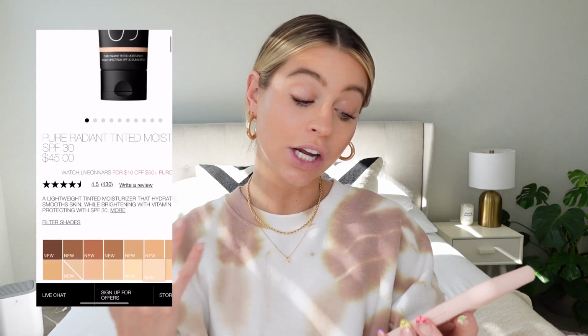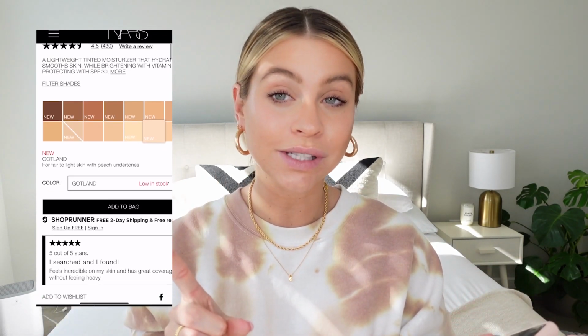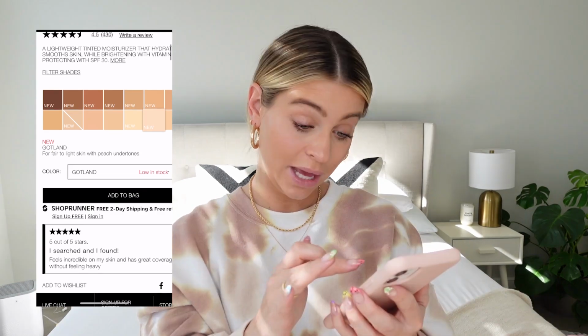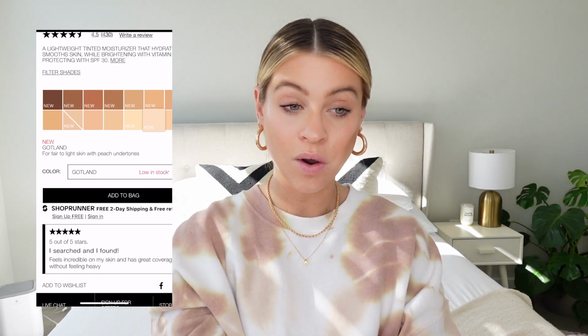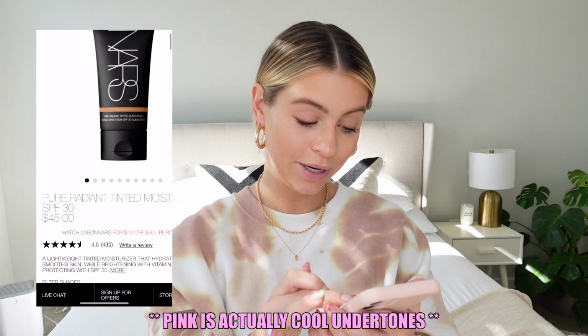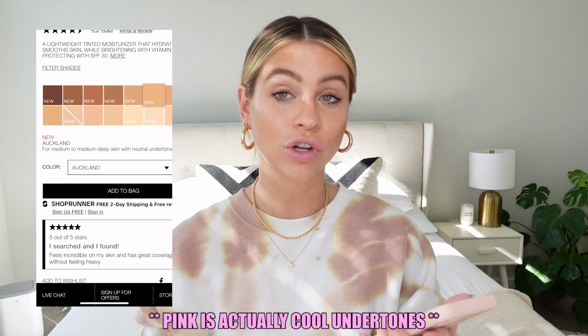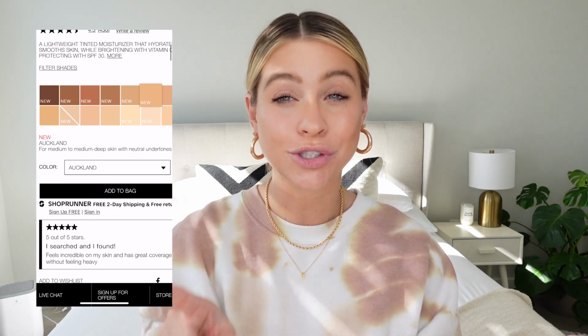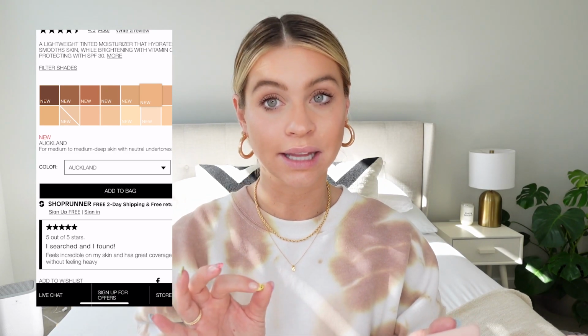So this one, shade Gotland, says fair to light skin with peach undertones. I don't have peach undertones either. I have neutral undertones. Pink undertones, pink, peach, golden, those are all warm. Neutral, here we go. Auckland is for medium to medium deep skin with neutral undertones. Medium to medium deep is too dark for me. I am definitely more light to light medium.